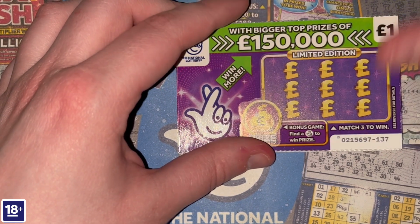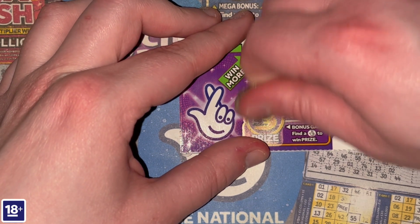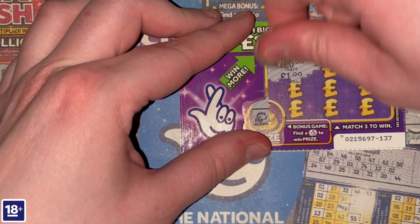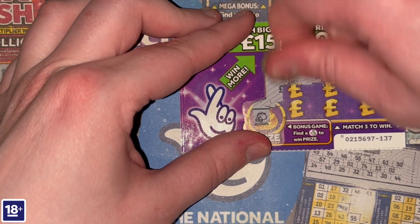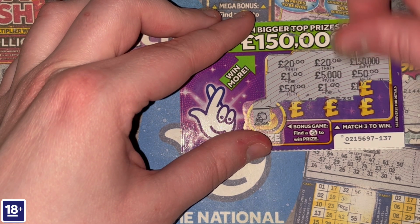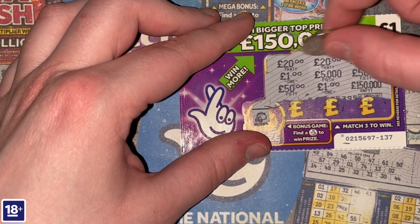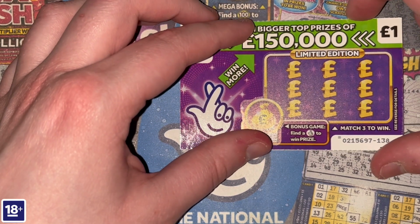Now crossed fingers, onto the third. Let's look at the crossed fingers. We don't find them. 220s. Two fifties, two ones, 250,000s. Two of them, one of them. Nothing on that one. On to the fourth.